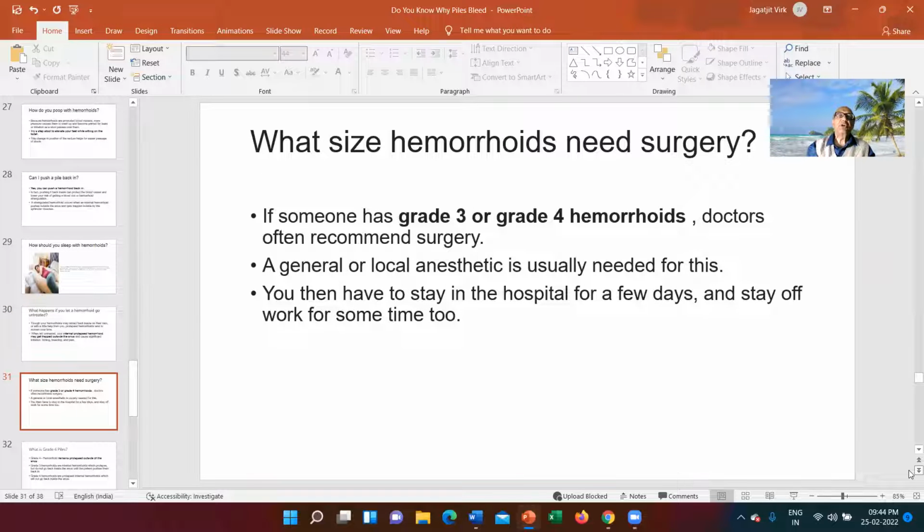What size hemorrhoids need surgery? If someone has grade 3 or grade 4 hemorrhoids, doctors often recommend surgery. A general or local anesthetic is usually needed for this. You then have to stay in the hospital for a few days and stay off work for some time too.